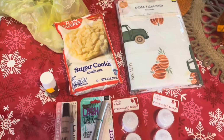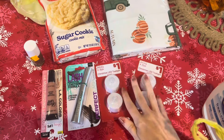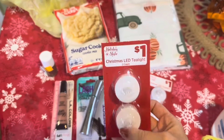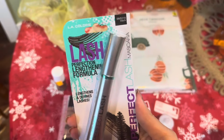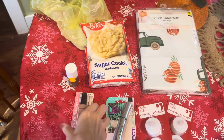Okay, so from Dollar General, I just got a few little things. We got some more laundry soap. I wanted to get fairy lights to put in front of my TV and the leaves, but those are $5, so I just got 4 tea light candles for $2. I grabbed the absolute cheapest mascara with a good brush that I could find. This was like $2.50, so I'll try it out and let you guys know how it turns out.